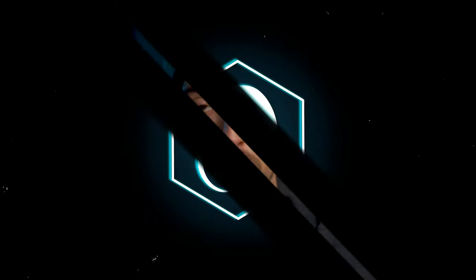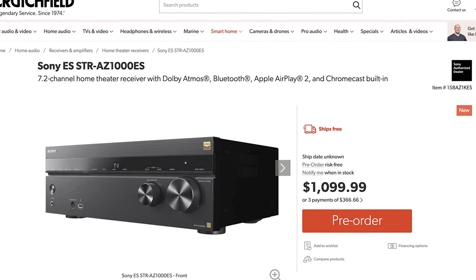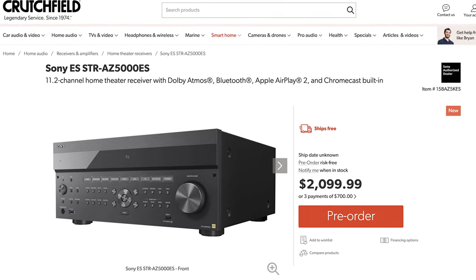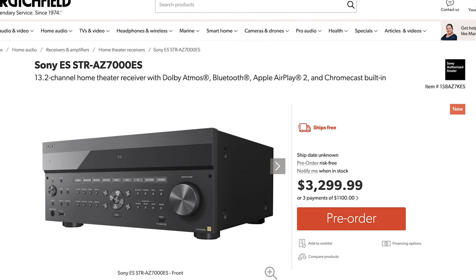Pretty wild. At the time of this recording, at least according to Crutchfield's website, the prices for these AVRs are $1099 for the 1000ES, $1699 for the 3000ES, $2099 for the 5000ES, and $3299 for the 7000ES.